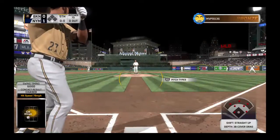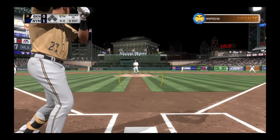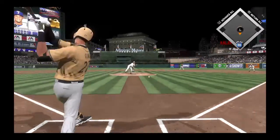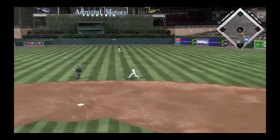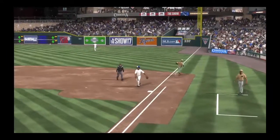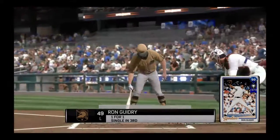Here's Carlos Gomez. He's 0-1 thus far. Left fielder, Carlos Gomez. Hit hard up the middle, backhanded. Bro, are you kidding me? That is not Robinson Cano, please.